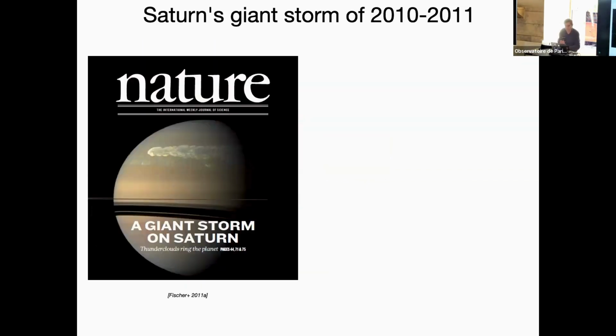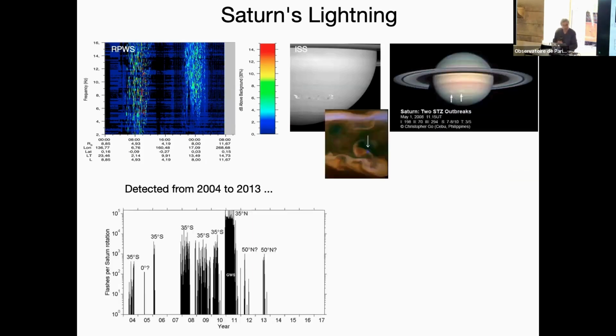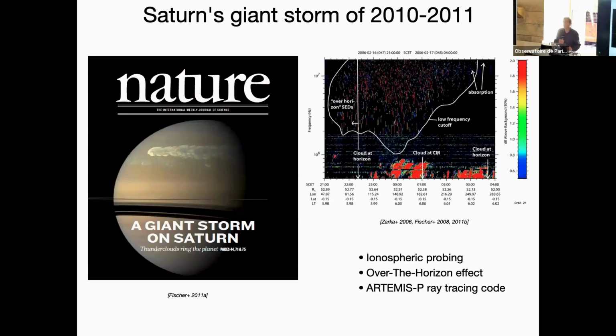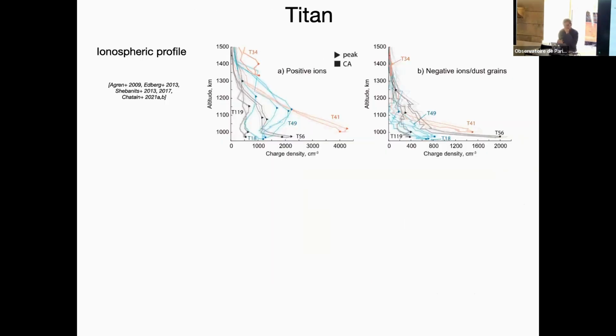There was a giant storm, as you can see here, of course. You could see that there was something special in 2010, 2011. This is the famous giant storm that made the cover of Nature. And we detected thousands of lightning flashes during this storm, extremely energetic. We could measure the cutoff of the ionosphere of Saturn by propagation of this lightning through the ionosphere. We could measure a very special propagation effect. We could see the lightning in radio, even when the storm was behind the horizon. This was explained by some ray tracing programs that were built in the team, actually.